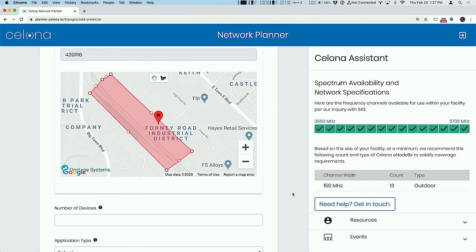The capacity planning is exactly the same for the outdoor environment, so I would appreciate it if everybody would go out there and check out the Celona Network Planner if you're looking at what network requirements and how many radios you might need for a private LTE deployment.